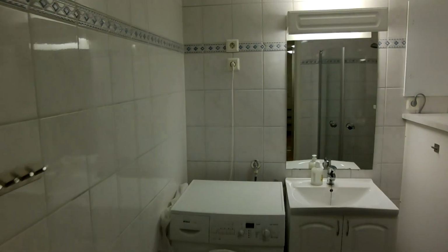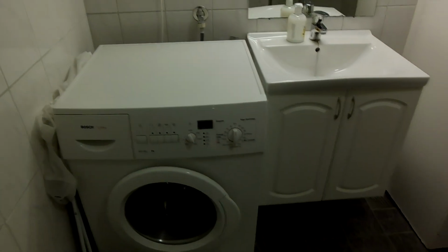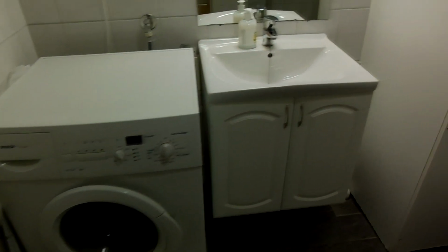Nice storage possibility. And there is a mirror here. Wardrobe with a hoover if I want to hoover, and some other equipment here. Even the boiler is here. Check the bath, and here we can find the bin. It's pretty cool. I have a machine to wash my clothes if I need to, toilet, walk-in shower. Nice.